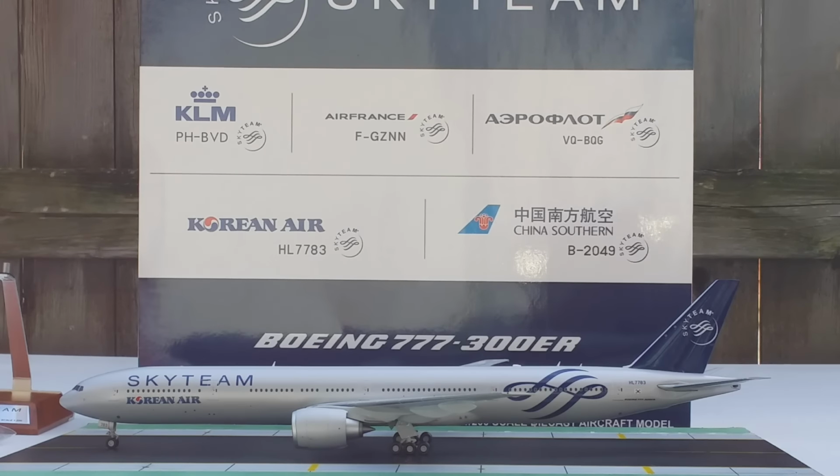So, with all that information out of the way, allow me to get down to the nitty-gritty and show you all the details on this aircraft model. Shall we? Well, let's roll.